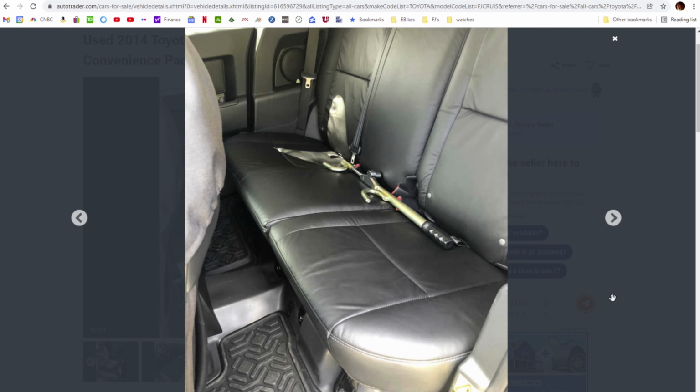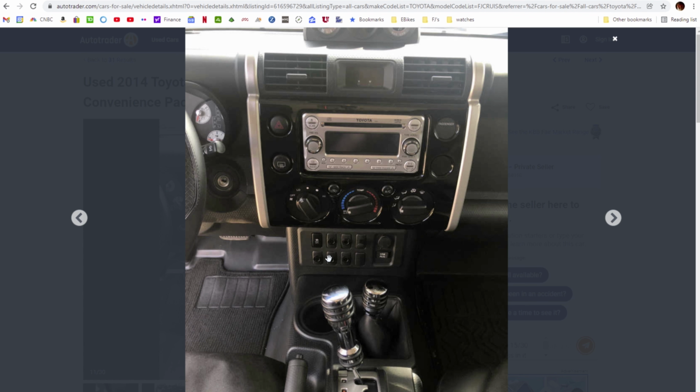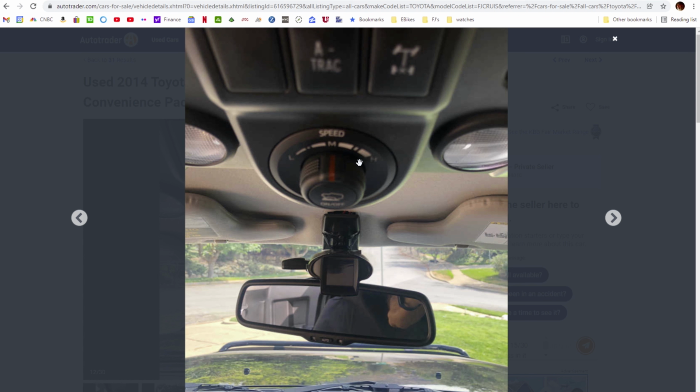And then here's what I don't understand. What's going on with these buttons here? It looks like they've got holes drilled in them, except for the stability control off button. Because this is a '14, it's got the multi-terrain control on top and the diff lock and the A-TRAC up on top too.